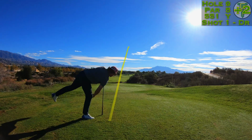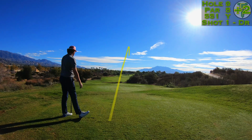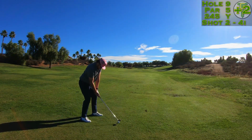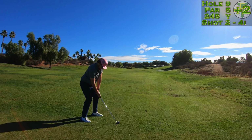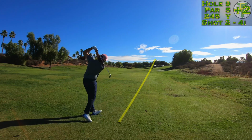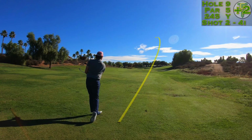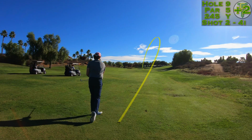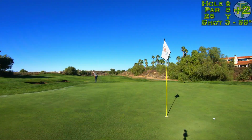I was able to get another drive ripped right down Main Street, reared back, and really wanted to get all of this one. 245 yards all the way back to the back hole location. I was playing for the front of the green here, about 230 to 235 carry with this 4-iron, and it was mission accomplished. It was right there on the front.